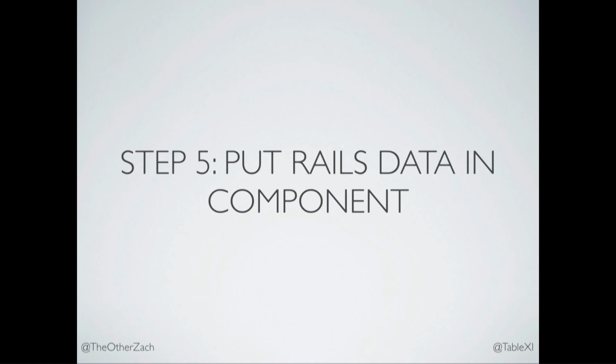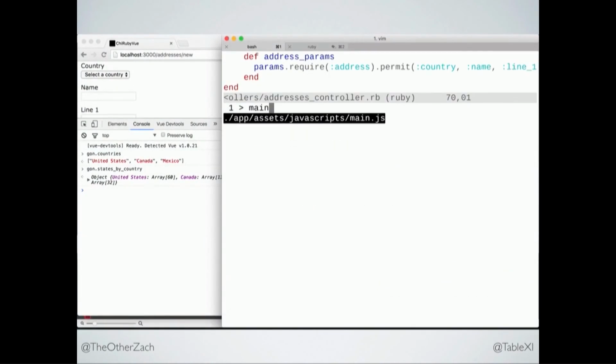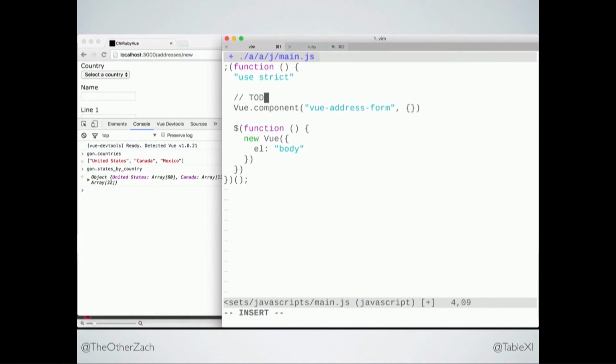So we have our component. We've got our Rails data inside of JavaScript. Now we're going to put the Rails data inside of our component. So we're going to add a new key. Oh, this is a note to myself. One file per component. I'm keeping it in the same file just so there's fewer things to look at.